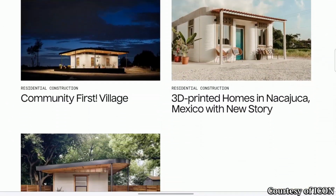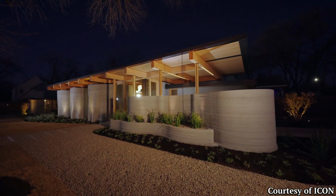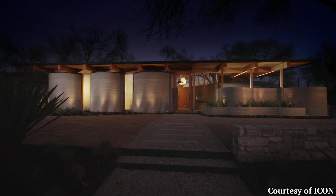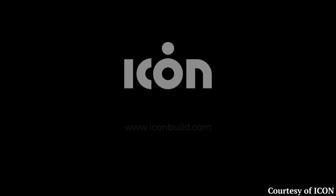Icon is working on numerous residential projects. The future of construction is more sustainable, more affordable, and more innovative than ever before. Follow Icon as they build a greener future one layer at a time.